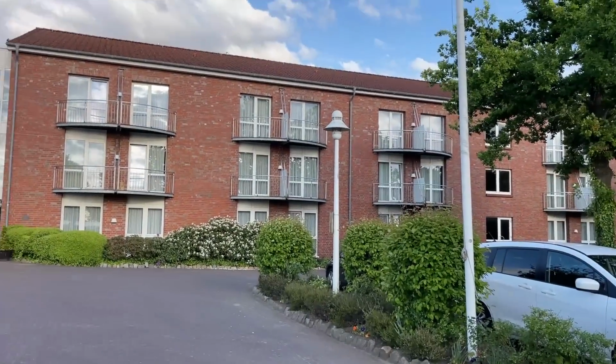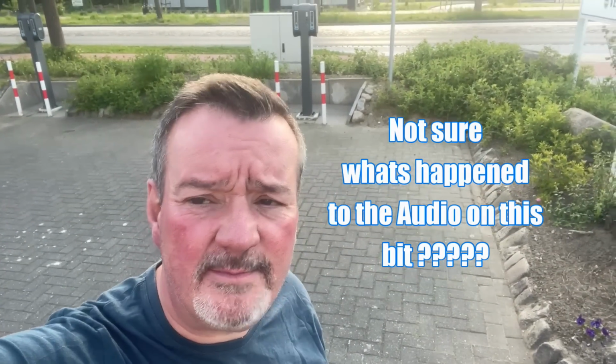So this is the hotel, and I'm on the other side with a garden. I'm just going to have a walk into town and get something to eat, because I am starving. Not eaten properly since 6:30, 7 o'clock this morning. Only a little snack at lunch, but yeah, hungry now.